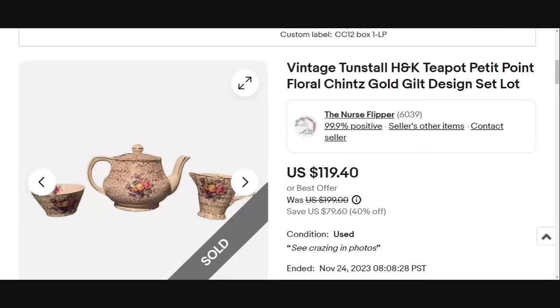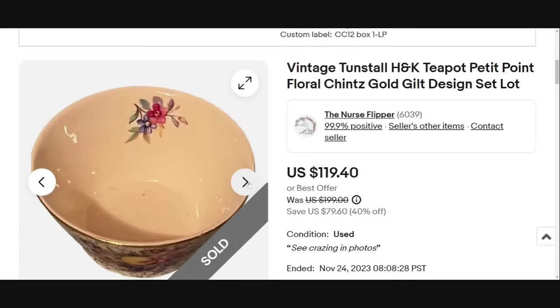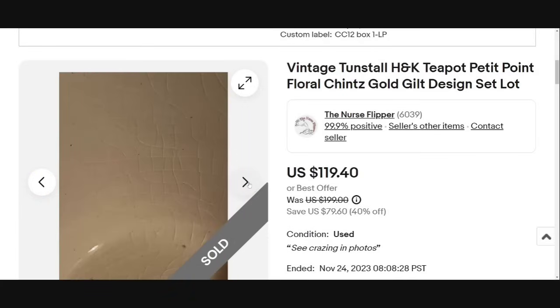Up next is a teapot. I believe I showed this in my last What Sold video. This one I accepted a best offer of $95. Unfortunately, the little sugar bowl there got chipped, and I had to give them $5 more off. So it sold for $90. I paid about $20 for this. So this one's about a $60 profit after fees.